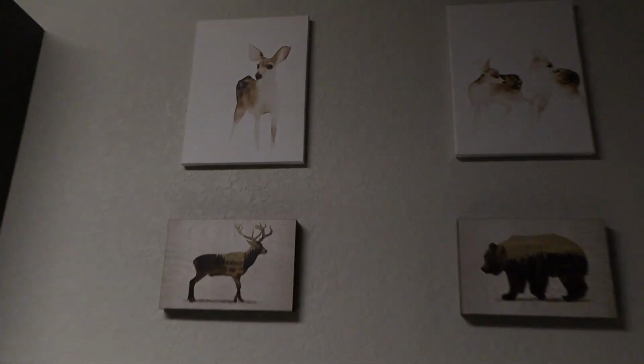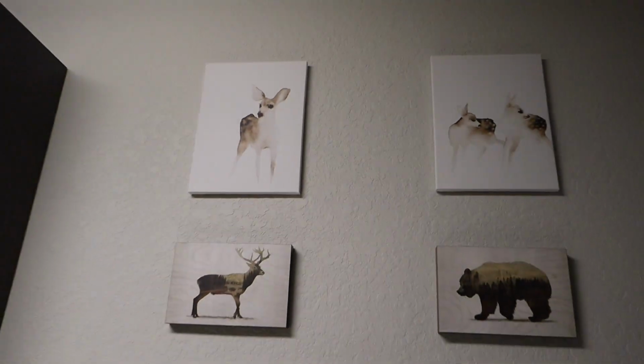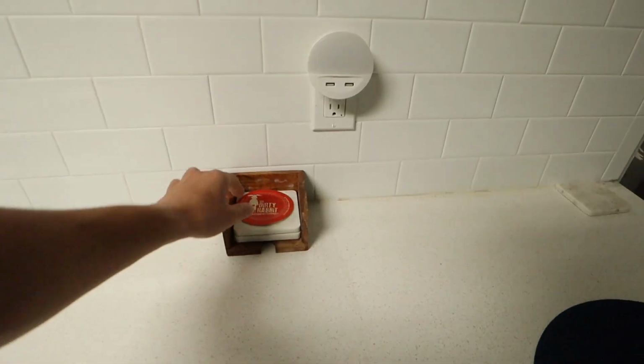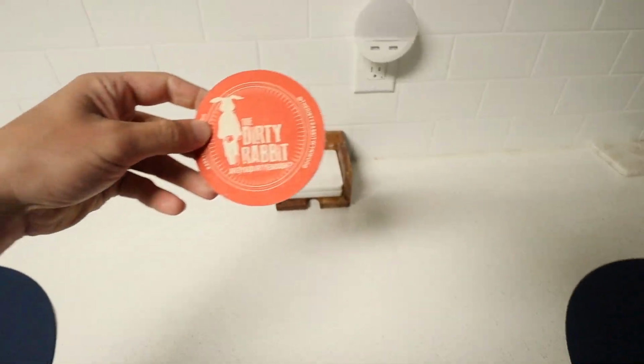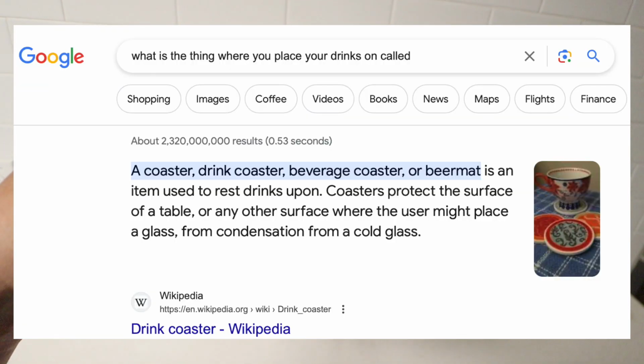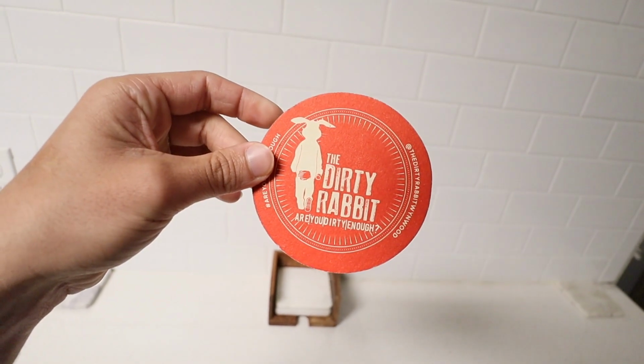To make this place a little bit nicer, I have some art of deer, and the reason for that is because the first time I actually saw a real live deer that wasn't Bambi was here in Gainesville. I'm also from Miami, so to keep things pretty local, I have, I don't even know what this is called, but it's where you put your drinks, from the Dirty Rabbit, which is in Wynwood.